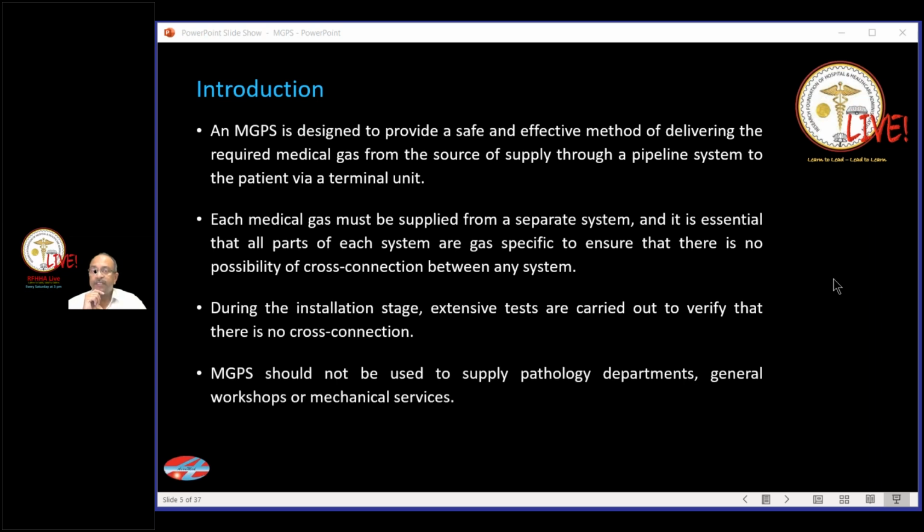Then the medical gas pipeline system should not be used to supply the pathology department, the general workshop, or the mechanical services. So if you need gas in the laundry, or in the kitchen, or elsewhere in the hospital other than for patient requirement, that has to be a separate system from the one which is supplying medical gases.